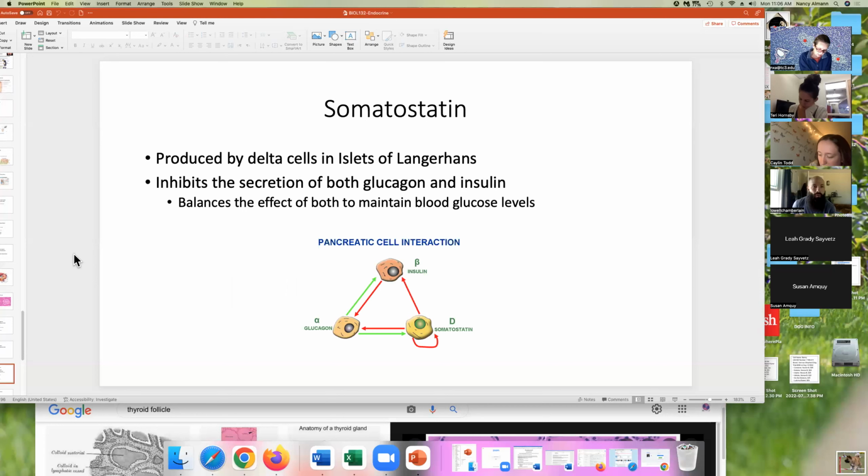The islets of Langerhans also have delta cells, which will produce somatostatin. In this case, somatostatin is going to inhibit the secretion of both glucagon and insulin. So it's going to help balance. It's going to be like a way to balance blood glucose levels because it's going to control secretion of both of those hormones.